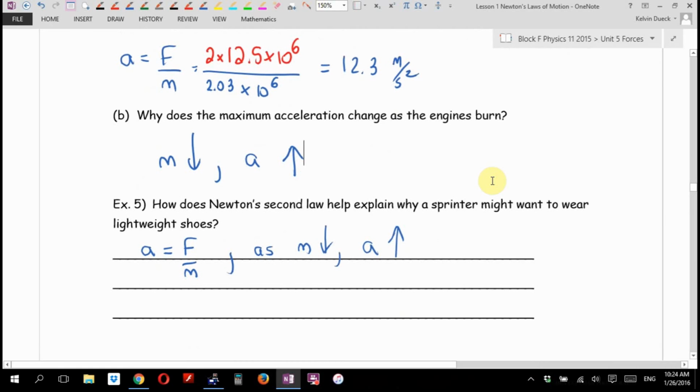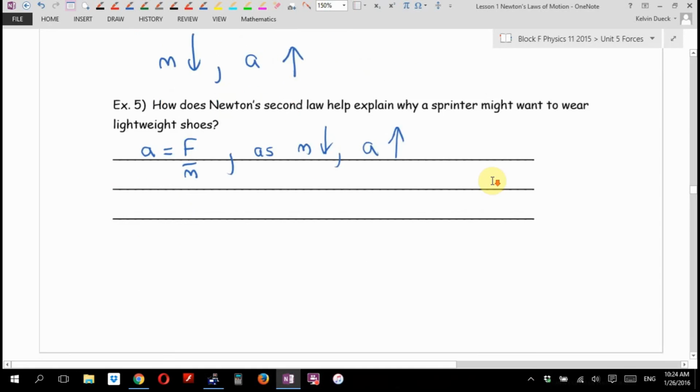By the way, you may have noticed that if you ever watch the old videos of the space station taking off, the rocket doesn't seem to be accelerating very fast at the beginning, but later on it seems to really be moving. Yeah, it's burned off a lot of its mass.